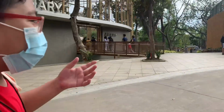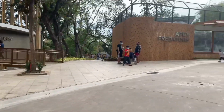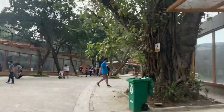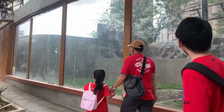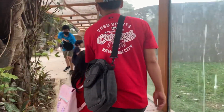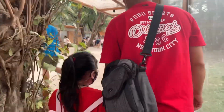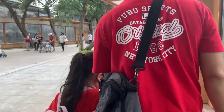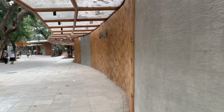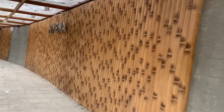So guys, we're gonna check out the apex predators, but before that, I think we're gonna go to the aviary. But let's go to this one because it's closer. Oh, I think there's nothing there. There's no water. There's nothing in there yet. It's a hyena. Oh, it's supposed to be a hyena? Hyena, hyena.